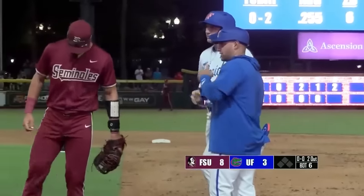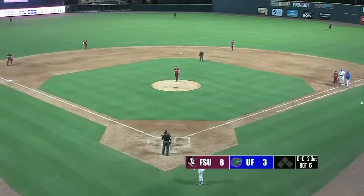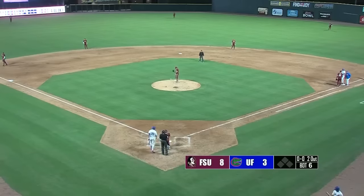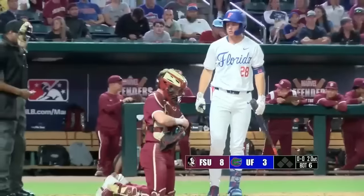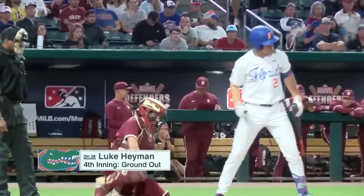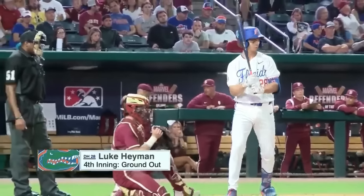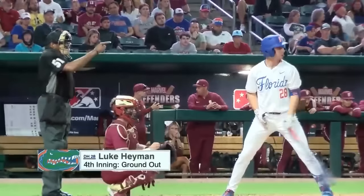Two walks, that's it? That's it. The other one scored, though. Yes, Shelton to start the game. Luke Heyman's 0-for-2 tonight as he steps in. He, just like Shelnut, has just two career hits against the Seminoles.